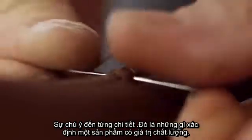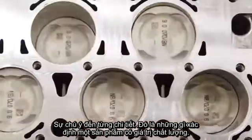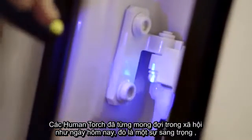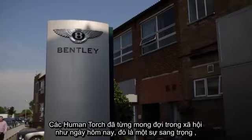The attention to detail. It's what defines a valued quality product. The human touch was once expected in society, yet today it's a luxury. And that's what this is.